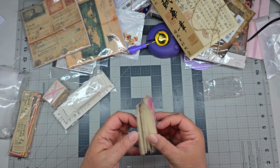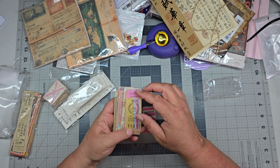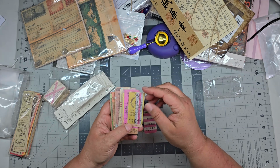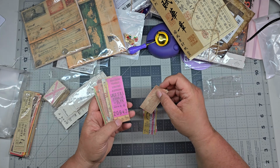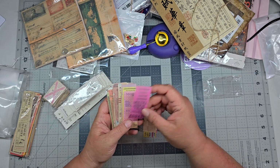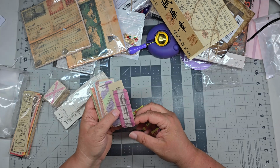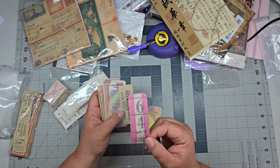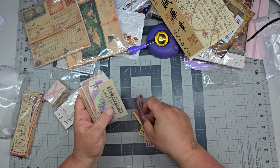It will take me forever to use all these. But I will stuff the junk journal. Some of these I probably won't use, like that one. That one just looks blurry. I don't like the blurry stuff, the stuff that's been enlarged. Like that, that's not something I would use. That's too blurry. It looks terrible. The quality is terrible on it.